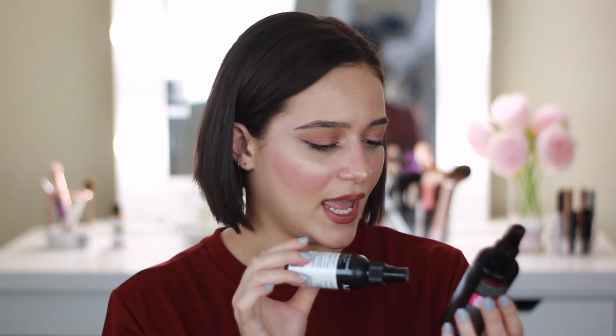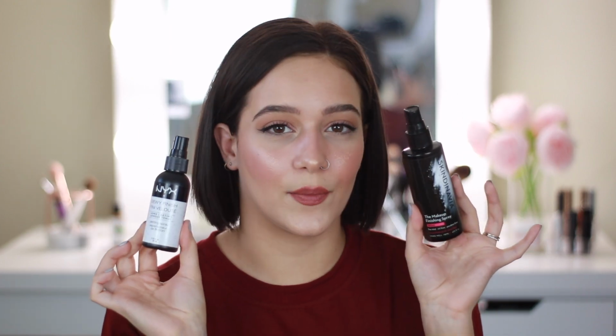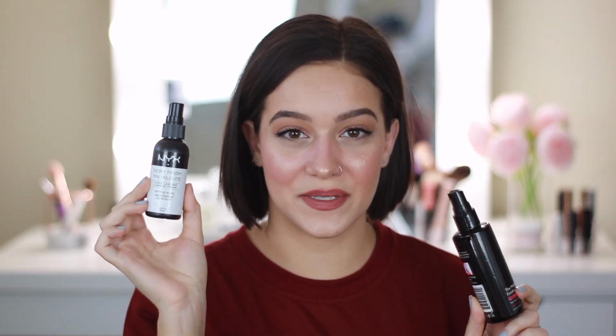And then the next one is the NYX Dewy Finish Setting Spray, and I absolutely love this one. I like the Skindinavia one as well, but for the price, I just feel like this one's so much more worth it. You get 2.3 fluid ounces in this one, and then in the Skindinavia one, you get 4 fluid ounces. So you do get almost twice the product in the Skindinavia one, but you could probably buy 3 or 4 of these before you would end up spending the price that this one is. I really liked it, but I feel like this one's really similar and it's like a third of the price. So I really like that one.